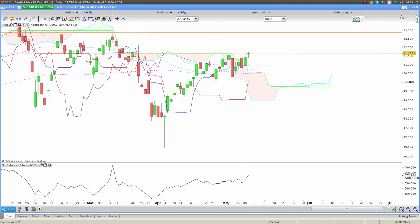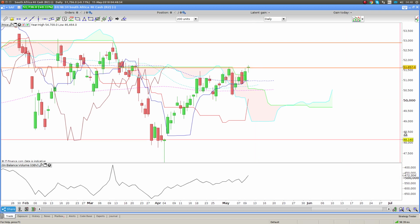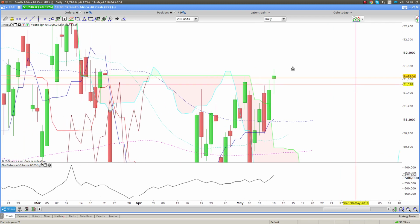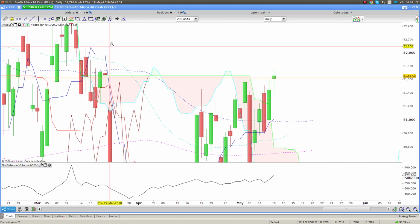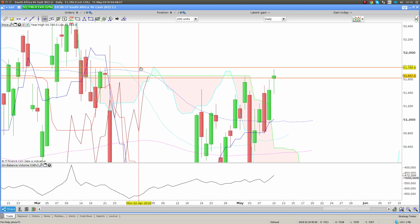As you can see, we battled to actually get any traction. We came up, we hit this level here, created a new high, and just for interest's sake, you'll see why I'm always looking at the inside bar. So this is a tail to the upside, but I look inside to see where the next inside bar is, and that was there.